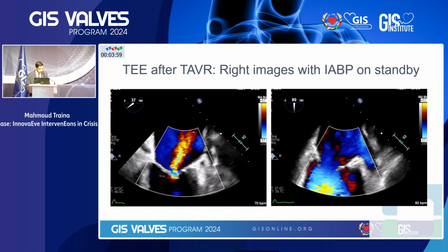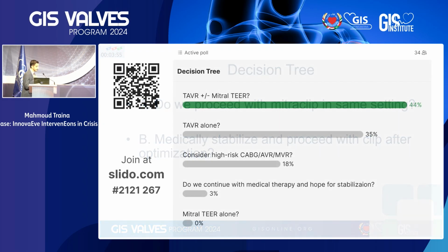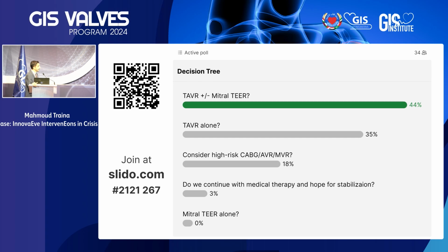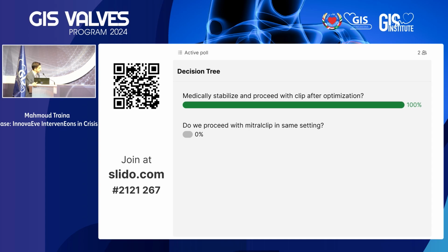Let's have the poll again, please. So while we put the poll in the stadium, we fixed the aortic valve. The next question, please, number 3. Now the next question: should you proceed in the same setting, on the table, to mitral TEER, or are you going to wait and see, in hopes that the MR will improve? Zakaria told us his insight that he doesn't think this MR will go away, but I would like to hear from the panelists while the people submit their answers. Dr. Fahad?